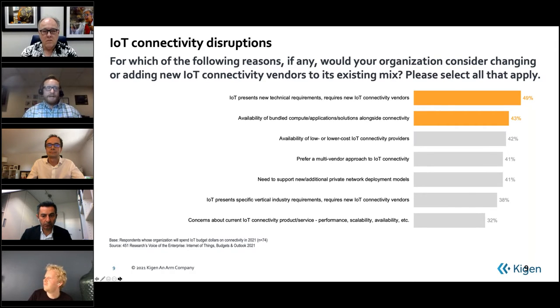So this first data point here is asking the question, for which of the following reasons would your organization consider changing or adding new connectivity vendors to the existing mix? And we think that a lot of these are potentially relevant to the eSIM, iSIM discussion here. We see that the top reason for considering a change in IoT is about new technical requirements. So these could be issues like dealing with permanent roaming, or specific connectivity performance.